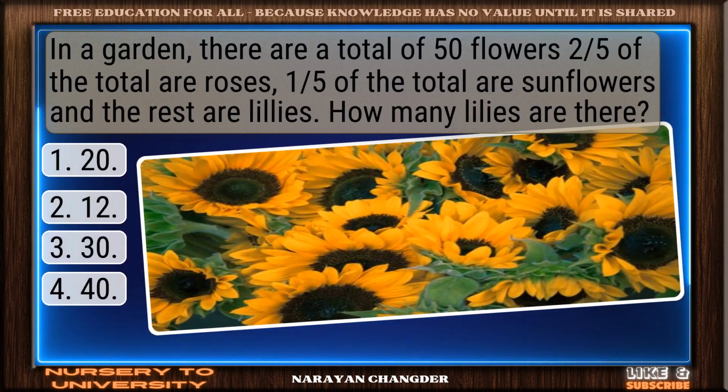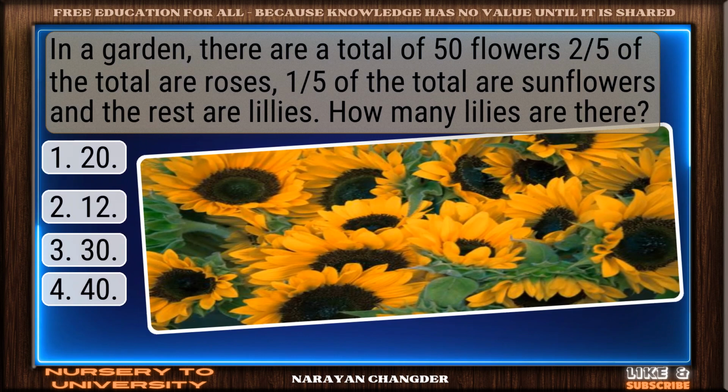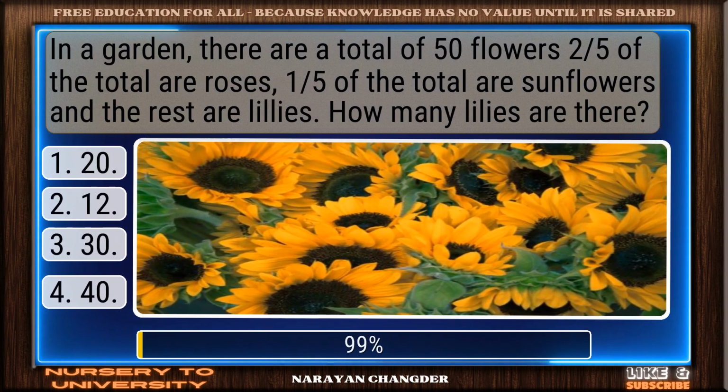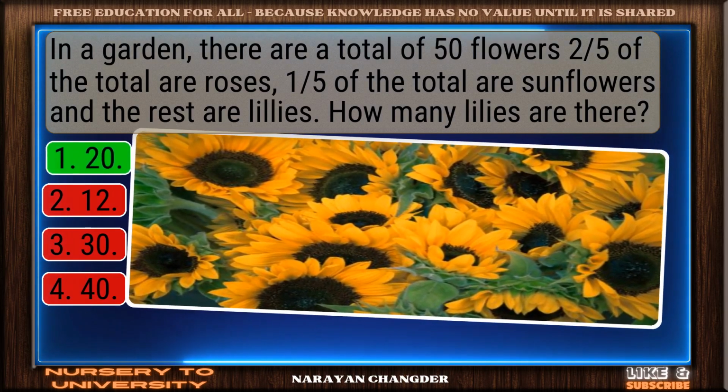In a garden, there are a total of 50 flowers, 2/5 of the total are roses, 1/5 of the total are sunflowers, and the rest are lilies. How many lilies are there? Nice selection. 20 is the correct and valid answer.